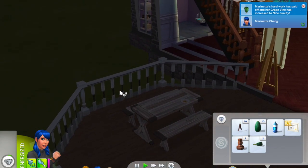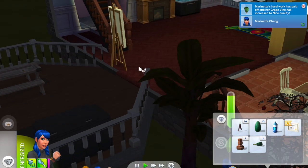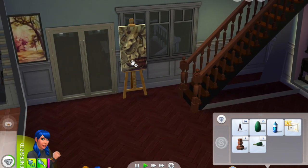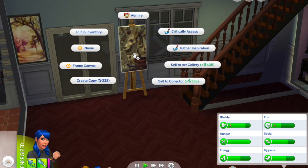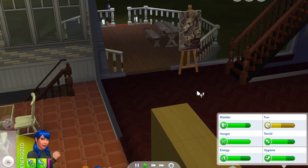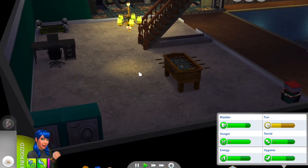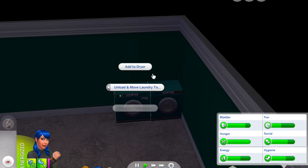And then I want her to clean up. It's probably old. Just take some stuff, you know, kind of take care of yourself a little bit. Okay, and then she's going to sell the gallery because that's more money. You get more money with that. And then since he did some laundry, you can do this.